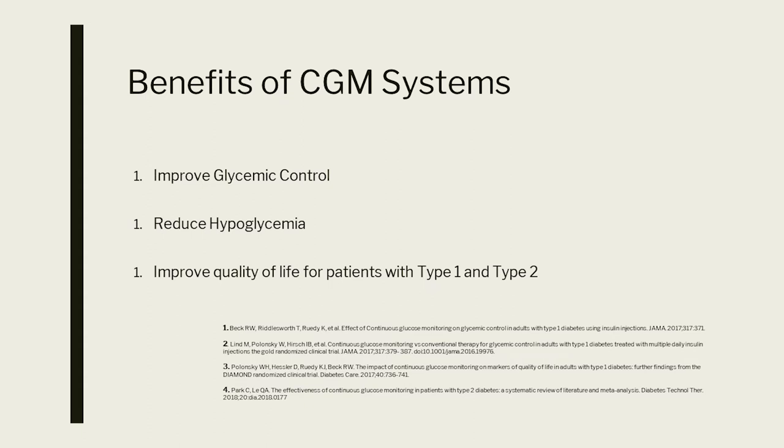So the benefits of CGM system. Studies have consistently shown improved glycemic control, reduction in hypoglycemia, and improvement in quality of life. So if all these things are universally good, how come everybody with diabetes doesn't have one? And we'll get into some of the reasons for that.